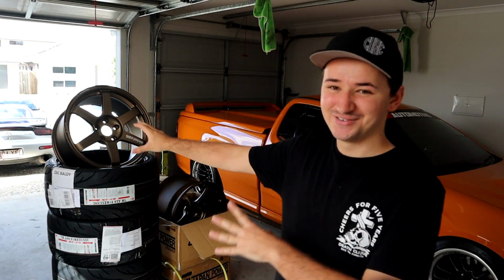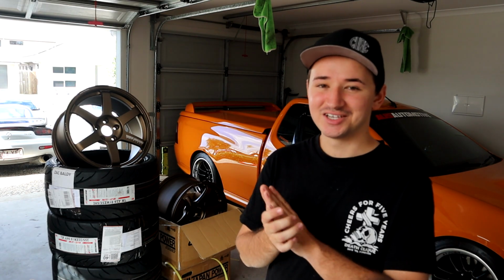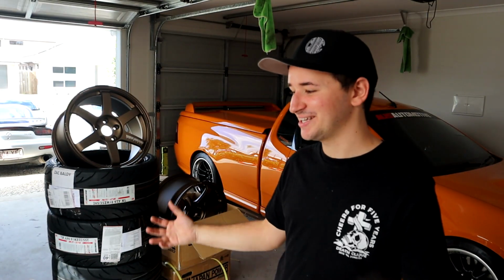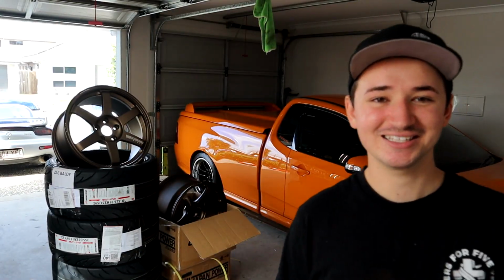Plus I got them with custom offsets, and they're not the regular sized wheels that Volk normally sells. So I'm super stoked. We haven't even told you about tires yet. Let's have a look at them.